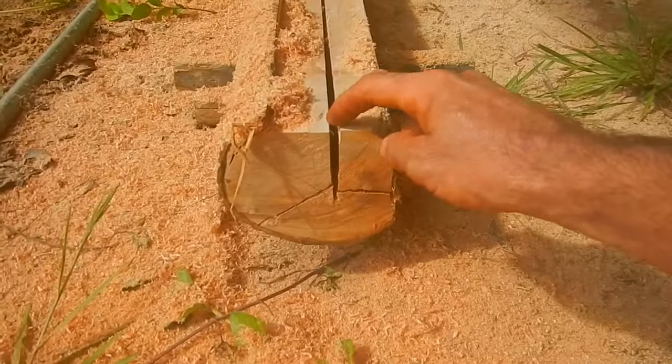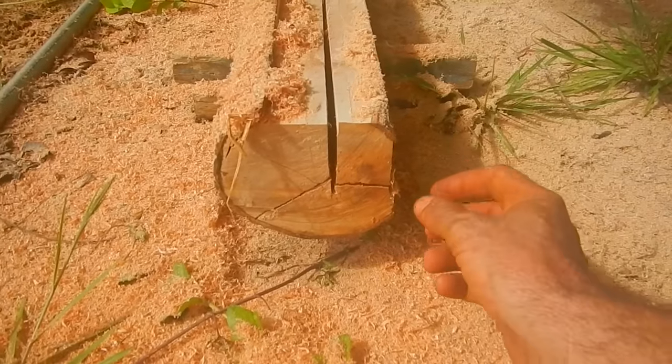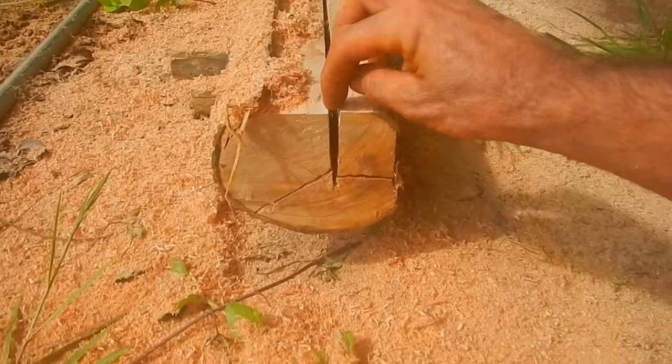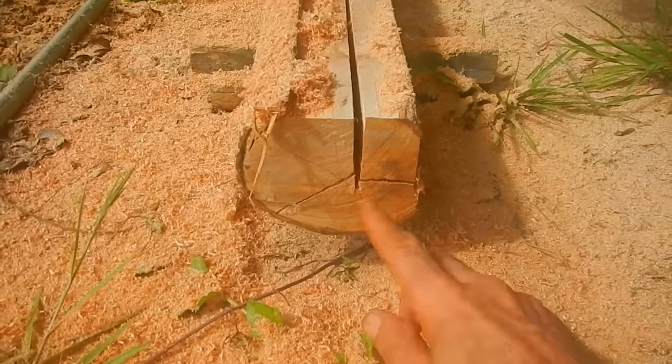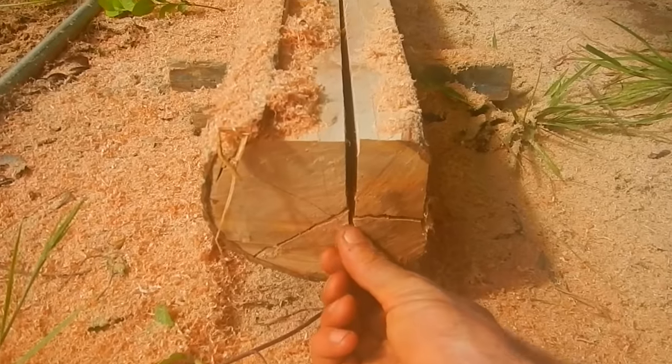And now you can see the difference. Up here is a pretty fat cut. Well, partly this is because the wood is warping, because it's wet and I cut it. But the old cut was almost that wide. But then you can see from about here down, it's a much thinner cut.